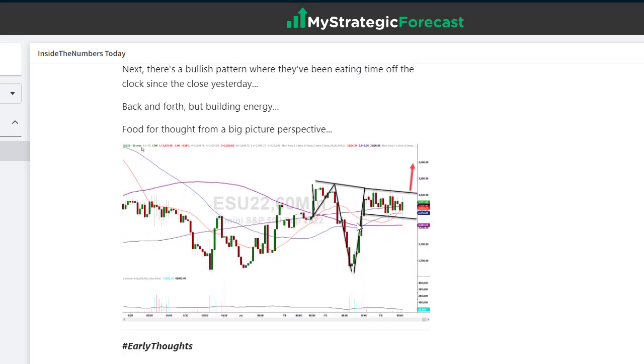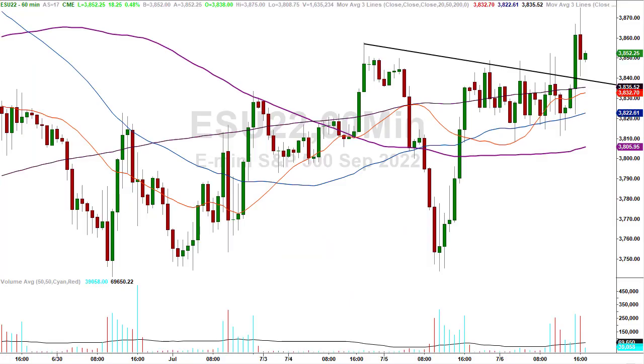Food for thought from a big picture perspective. So the head and shoulders, there's your head all the way down there. That's the pointy head. Case could be made, that's a right shoulder, and then a left shoulder over here. And here's a breakout conceptualized move.